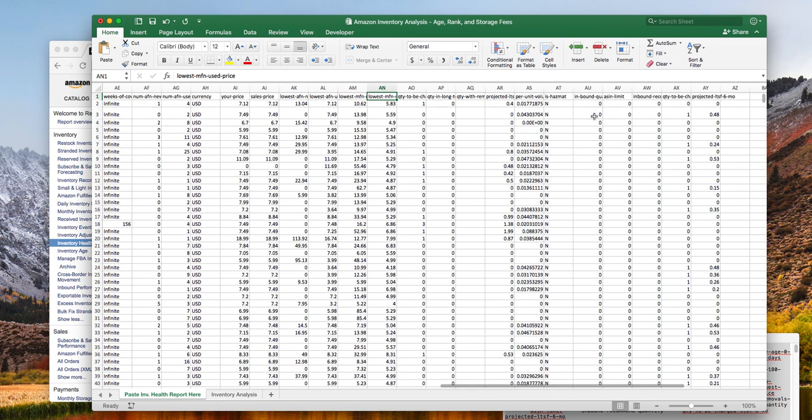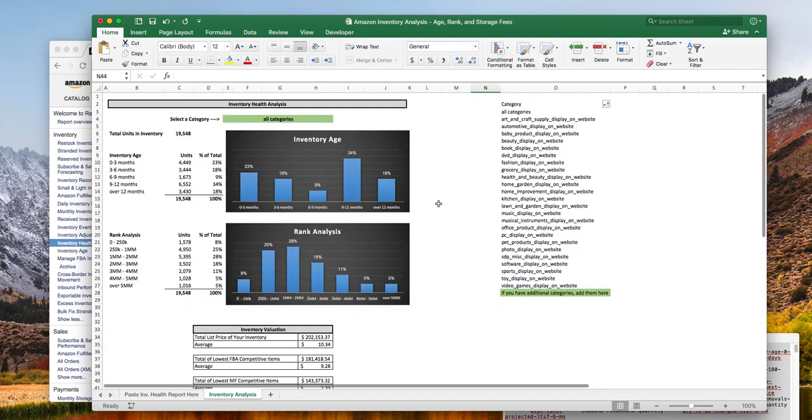Again, it's got the age. It'll show you the volume on their shelf space, or the cubic feet that it's going to take up, as well as what your current fees are under the old system. Now, as we move closer to September 15, I would imagine this will change a little bit because the fees are going to change. So again, this particular seller has a fair amount of inventory, about 19,000 items in inventory.